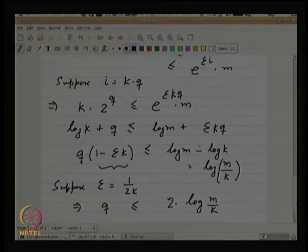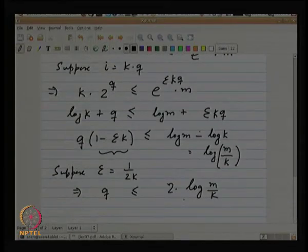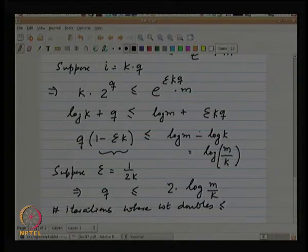So, this says that we will end in some finite number of iterations. Number of iterations is bounded by k times q, right. Well, it is not quite the number of iterations, it is the number of doubling steps. Iterations where weight doubles is less than or equal to k times q, right. So, it is order k times log m, where m is the number of ranges, and k is the size of the optimum set cover. Well, how did I choose epsilon if I do not know k?